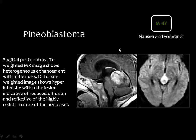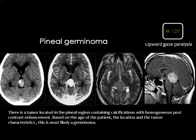This is a tumor, pineoblastoma after surgery, but here you see the tumor in the pineal body and in the region of the pineal body in the sagittal image. All that is needed from you is to say that this is a pineal body tumor, and you describe the mass effect and the resultant hydrocephalus.